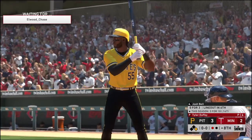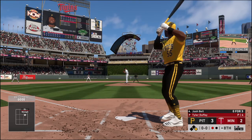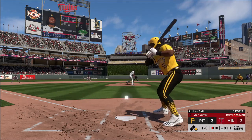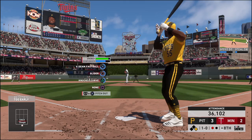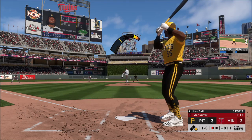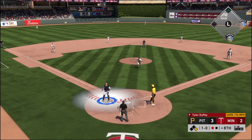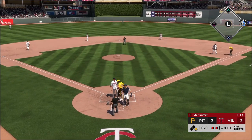Stepping in, Josh Bell. He could really use a knock here, 0-for-3 in the game so far. Here comes the first pitch. Now a check swing, but he holds up in time. Ball one. Popped up. Garver is there. And that's the second out of the inning.